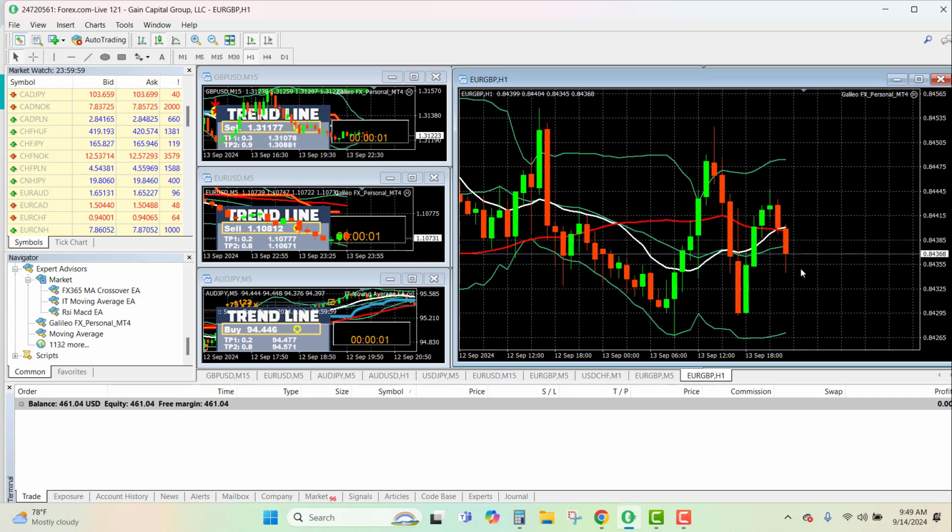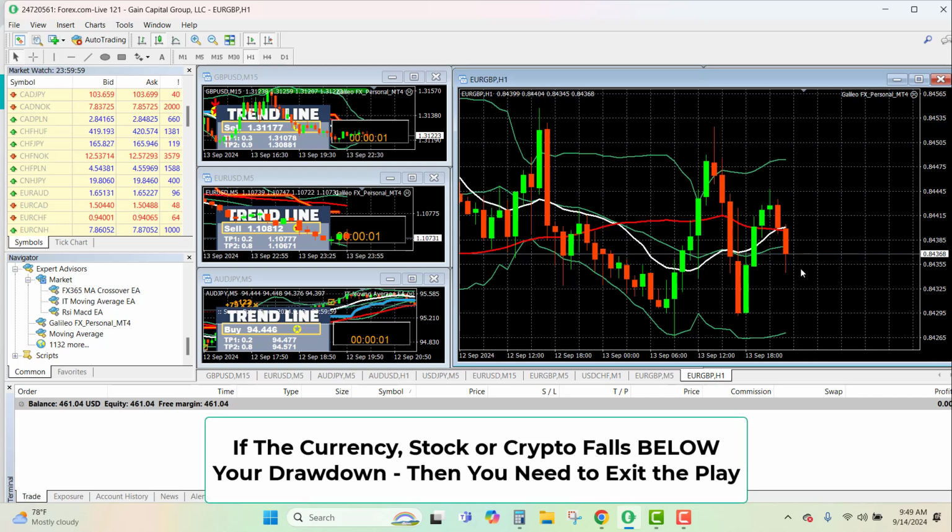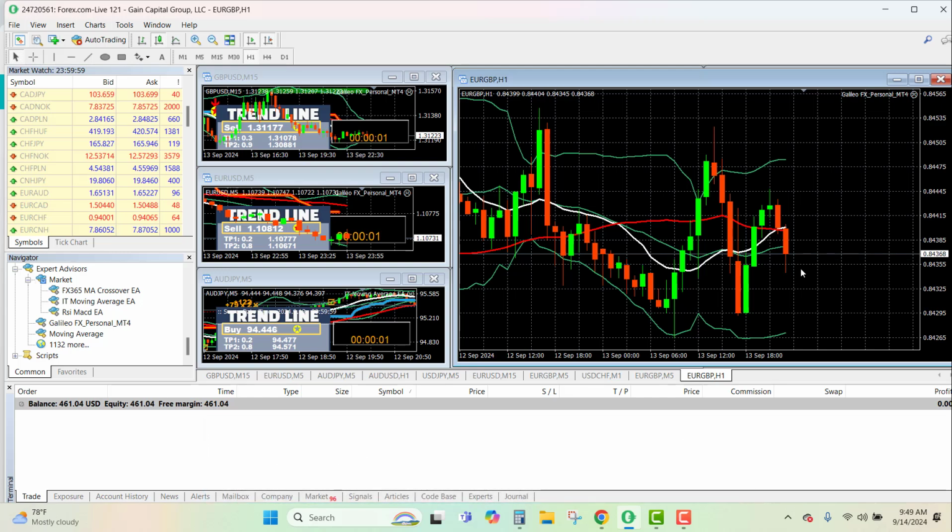So when the stock ran up and I was short, and I'm going, oh shoot, I'm getting close to my stop loss, all right, and my drawdown. So knowing that I was reaching my drawdown, if it drops below my drawdown, I got to get out of the play because it's bad. But once it reaches the drawdown, it should reverse and go back up. It's that simple.